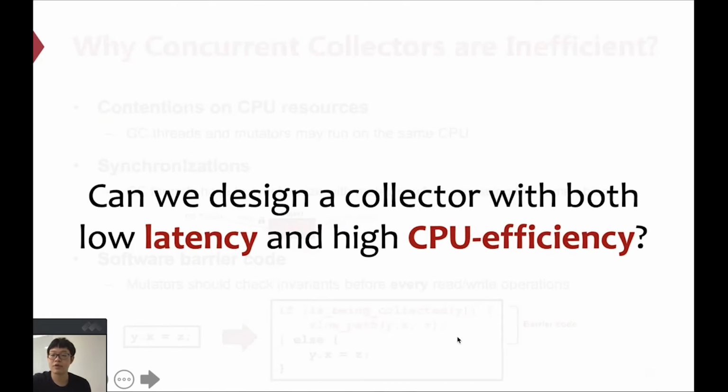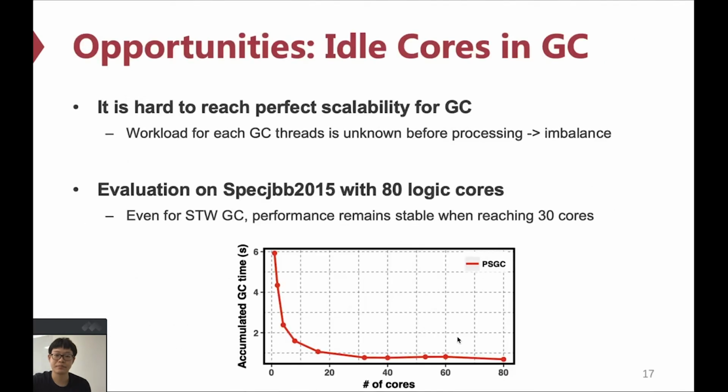Given those 3 problems, our question is, can we design a collector with both low latency and high CPU efficiency? We have found some opportunities to design such a new garbage collector. The first one is idle cores during GC. Even for the stop-the-world GC, since the GC algorithm is like a graph traversal on objects, the workload for each thread is unknown before processing, and it is hard to achieve load balance.